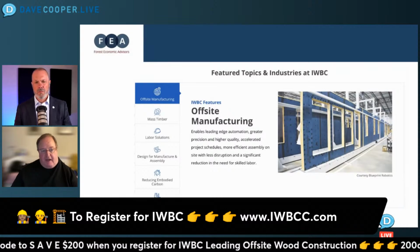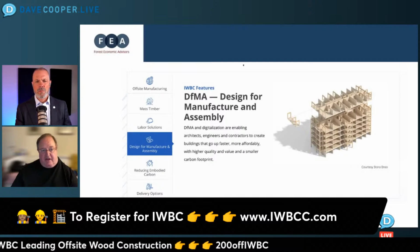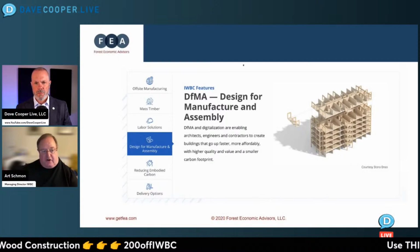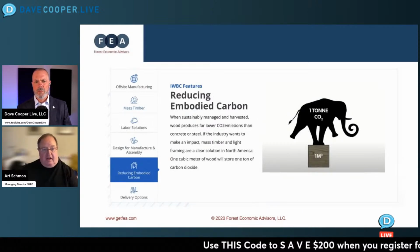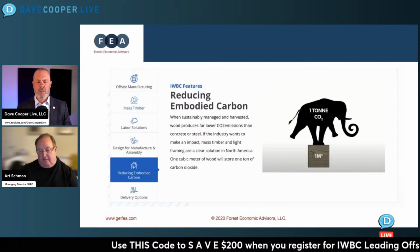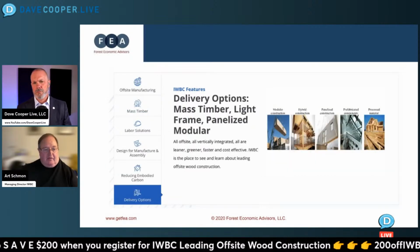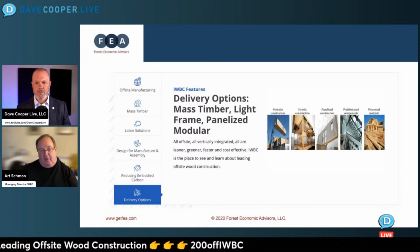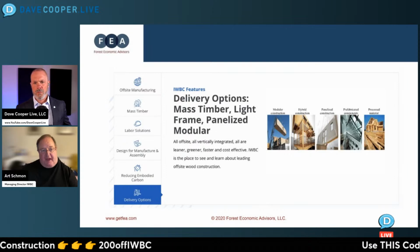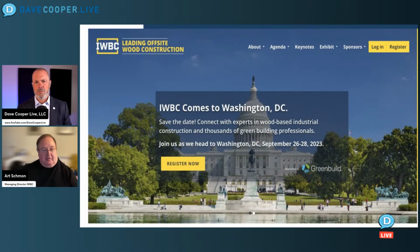We cover offsite manufacturing. We cover mass timber. We look at DFMA, design for manufacture and assembly. We also look at generative design. And, of course, we focus on the reduction of embodied carbon, which is one of the big advantages of building with wood. Wood sequesters carbon. And then finally, we look at all the different ways of delivering wood to the job site, including mass timber, light frame, panelized, modular, and more. So we really want you to come. Please register.